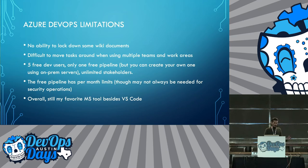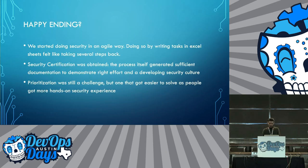In particular, if your company uses a lot of Microsoft technology, they'll be happy to hear that this is made by Microsoft. So how did everything end? We started doing security in an agile way. When people started thinking, no, let's just go back to all Excel sheets and Gantt charts and things like that, things felt like they were moving too slowly, or were going to move too slowly, and it felt antiquated. So we were already committed to this process, so we continued using it.